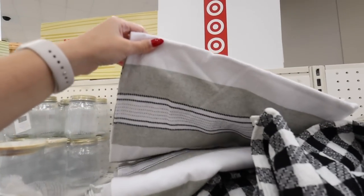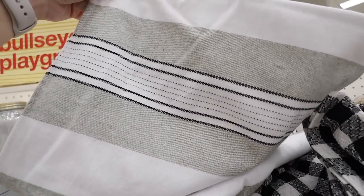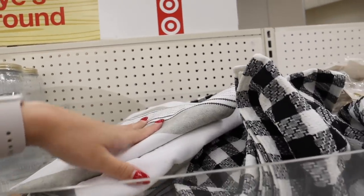We have 2 new table runners. They match some of the towel sets that we saw last week. I like this one because it is green, but I feel like you can't really tell that it's green unless you're looking at it really closely. It's like a super neutral table runner.